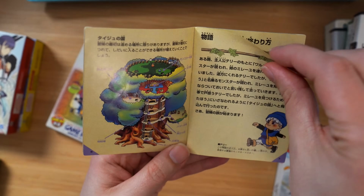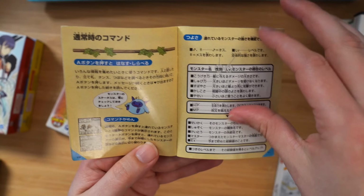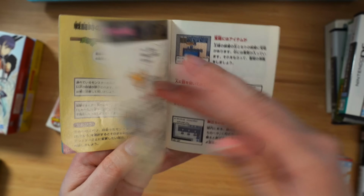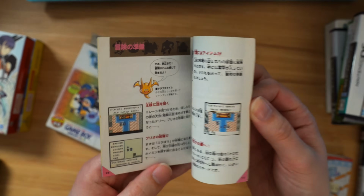The tree there. I have great memories of going around that tree and discovering all the things with the different areas and the tournaments and stuff as a kid. Absolutely loved this game, so really happy to have the Japanese version.